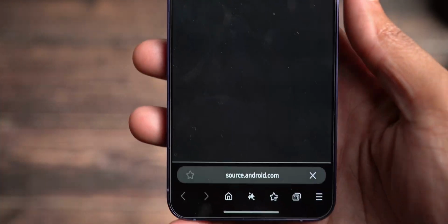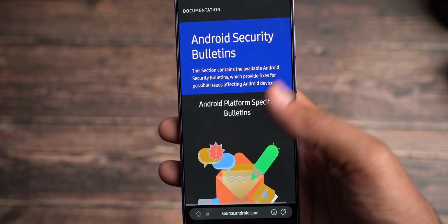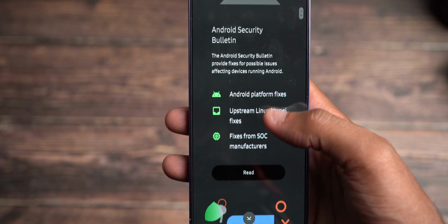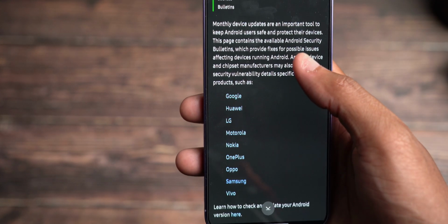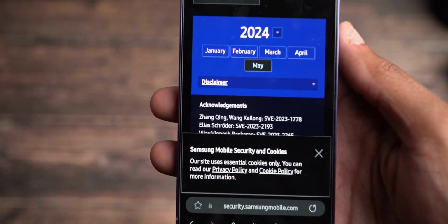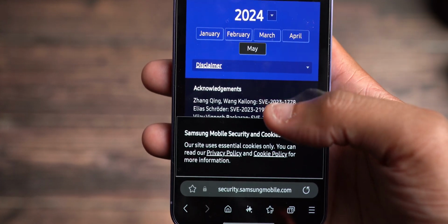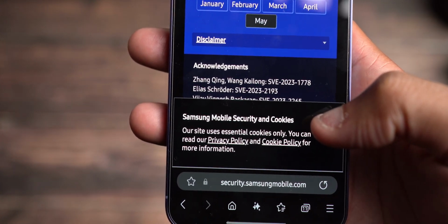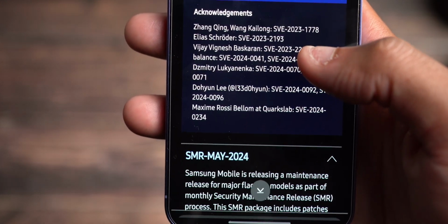Security patch. Once you click on it, it'll bring you to the security bulletin board, as you guys can see right there. And then if we scroll down, we want to hit read. And then once it opens up, you want to click on Samsung, because that's the phone we're talking about right now. And as you guys can see, it has January through April. It says it has May. So if this is May, that means they did add it this time around.